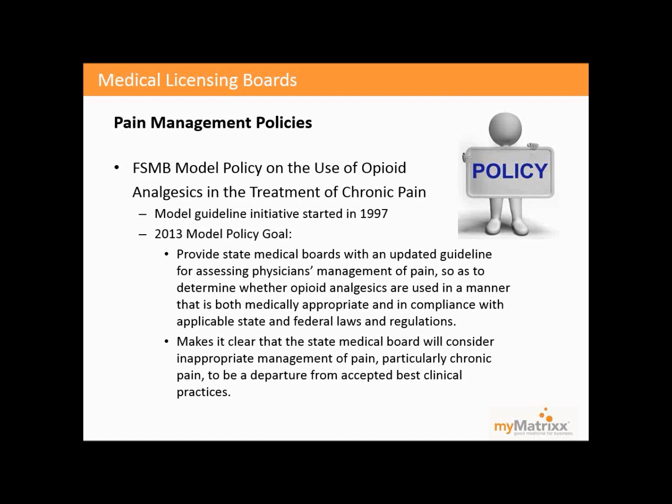Like other guidelines and groups, they've updated and adjusted their guidelines. From 2004 to 2013, there was a significant emphasis on increasing how physicians should assess patients, how they should monitor, how we should educate the public, and even tools to use. So I think as this whole process has evolved, groups like the FSMB have evolved as well.